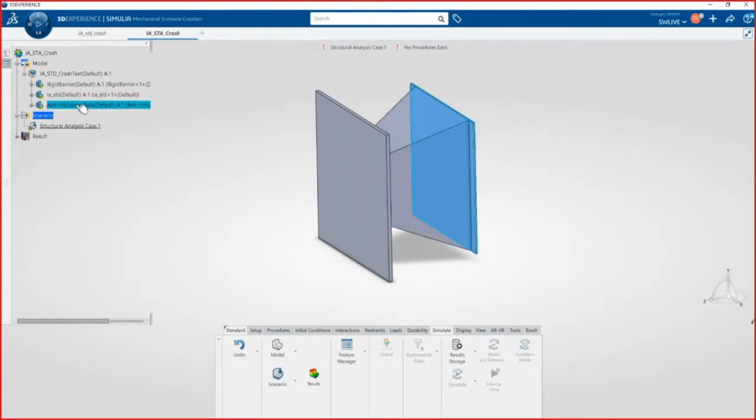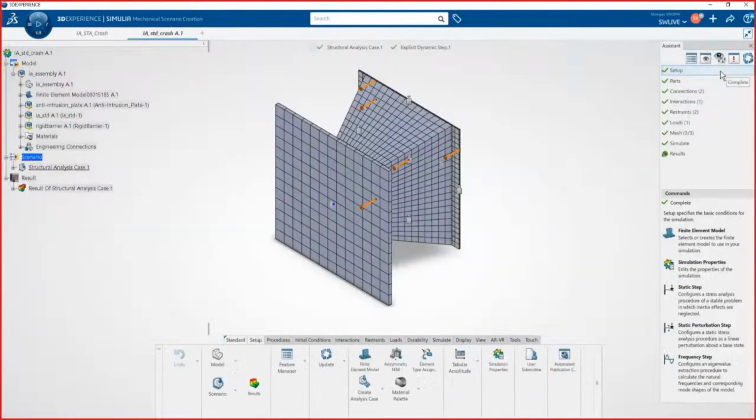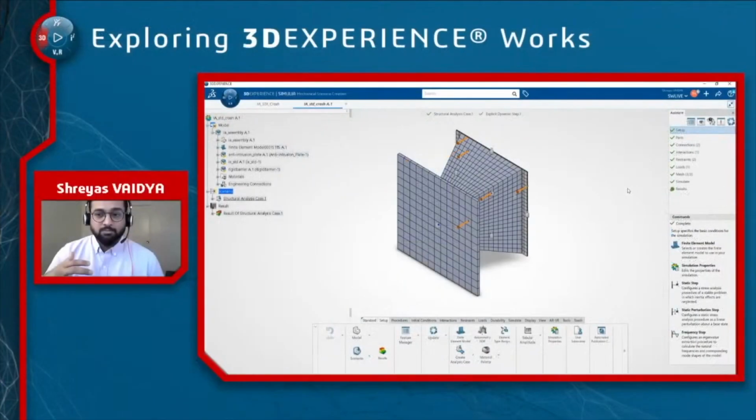Okay, so once on the platform, you have the option to follow an assistant. Now, what is an assistant? An assistant is basically an expert sitting right next to you. The assistant panel on the 3D Experience platform has very well laid out steps that will guide you through the entire workflow of setting up the simulation, simulating it, and doing some post-processing as well. It is a tool that comes in very handy, especially if you are getting started with the platform, or in general, if you're new to FEA.